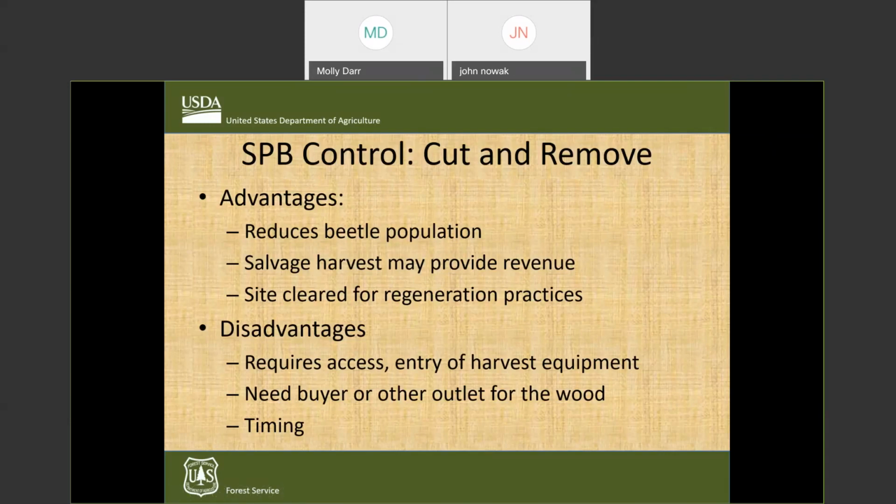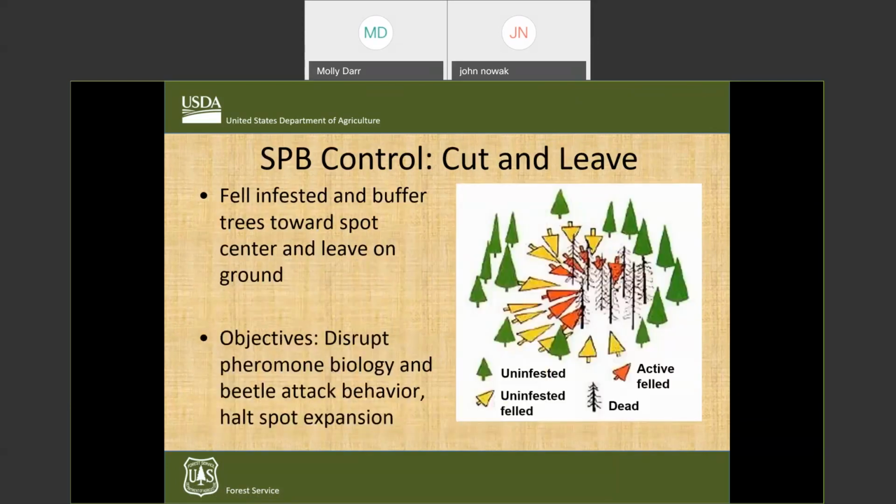If markets are flooded with timber during an outbreak, or if the timber market is suppressed, you may have a lot of trouble getting a cut and remove operation accomplished. And that's unfortunate, but that's something that we've been dealing with more and more in the southern U.S., where nobody wants to come and do a cut and remove operation unless you're paying them to do so. But cut and remove, when done, is quite effective.